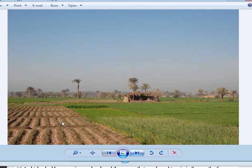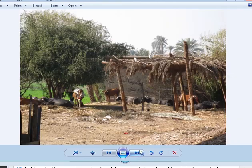And I love these pictures because not only does it show the kinds of agriculture they would have had in Joseph's day, and it's planted in pretty much the same way. These are poor farmers that don't have tractors. They're doing all this by hand, but the kinds of buildings, this is just made out of mud, and then they put palm trunks across the top, and just palm fronds across it.